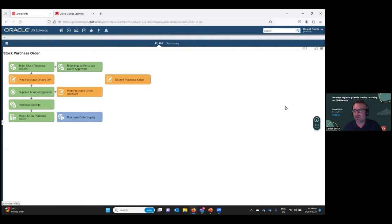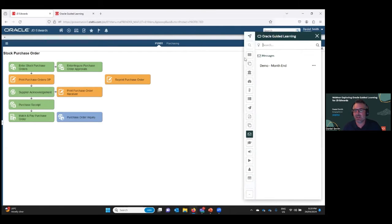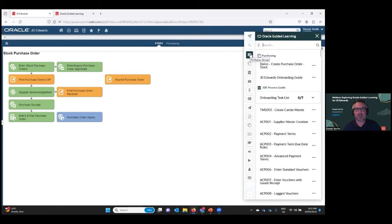So the core of the application in relation to OGL is the widget. So the integrated nature of OGL, so the OGL widget sits on top of JDE, and this displays and presents all of the training material or process guides and other features that are available to a specific user. Now I'm logged in as a role that can see all of the training material, but such is the nature of the integration that if you've logged on as a supply chain manager, then you'll see the supply chain manager training material. If you've logged on as a finance user, you'll see the finance training material.